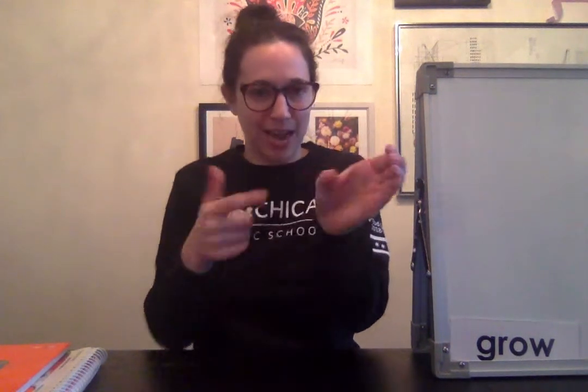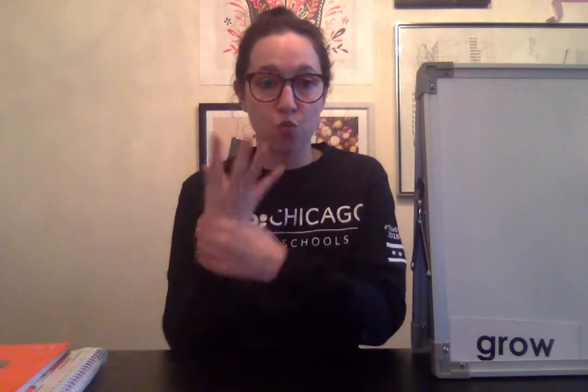Now for grow, we're going to take our hand and make a little flower like it's growing out of the ground. You're going to bring your hand up like it's growing out of the ground. One fist kind of making like a little C shape. You're going to bring your other hand through like it's growing out. Grow. Get ready. Go.